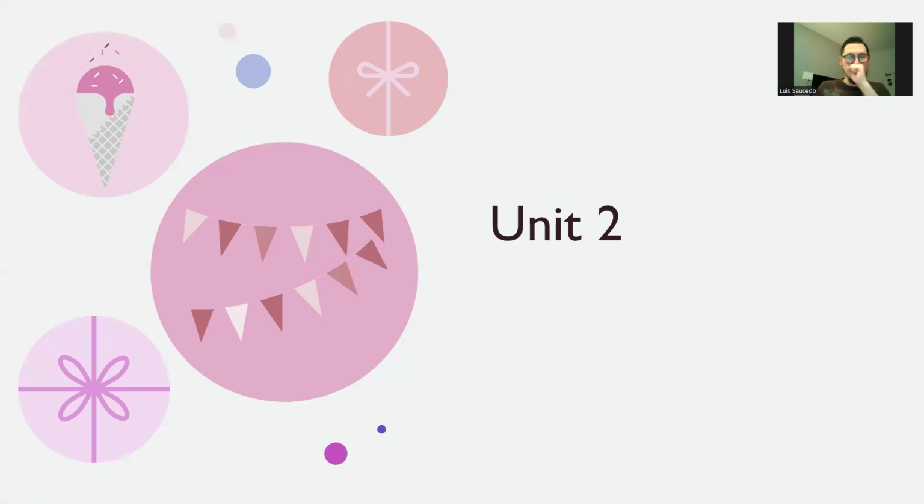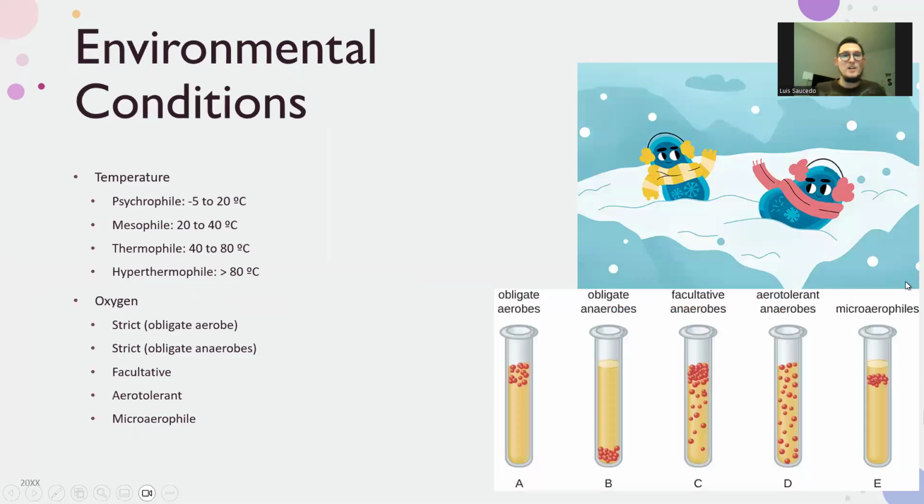That's Unit 1. Excuse me. Unit 2. Very quickly going over different types of conditions. Remember that different environments determine the type of microbes that grow in there. So things like temperature, we'll have things like psychrophiles, mesophiles, thermophiles, hyperthermophiles. For oxygen, we have the strict or the obligate anaerobes. We have facultative, which like either low oxygen or high oxygen environments. We have the aerotolerant, and we have the microaerophiles.